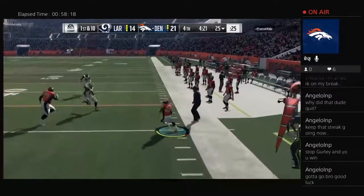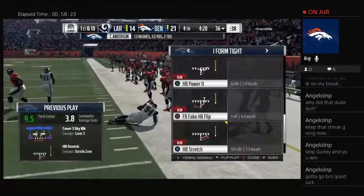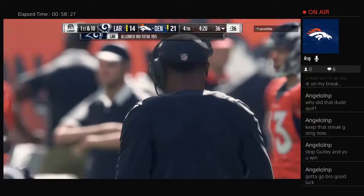Now a give. Running right is Anderson. And he'll go out of bounds across the 35-yard line. That one going for a gain of 11 and a Bronco first down.